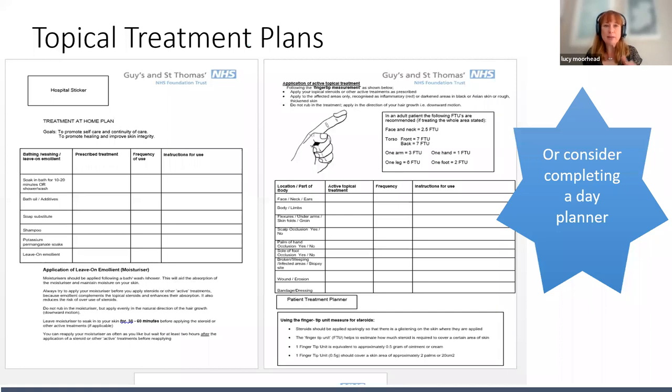An easy way of doing that is actually just to do a day planner. So it might be, for instance, with the scalp treatment, I might say, what time do you get home from work? Oh, 6 p.m. Okay, so apply the emollient then, wash it off just before bed at 11 o'clock, and then put the steroid on straight after. So it just helps make it very manageable for the patient.